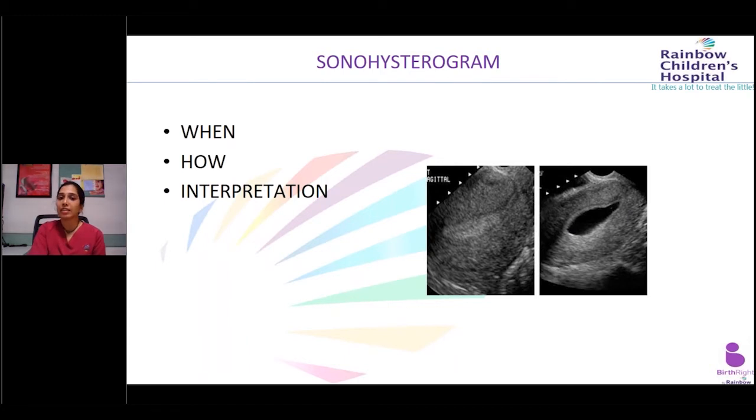What interpretation do you do? When you put in the speculum, the first thing you observe is whether your cervix is good enough. Is there an erosion? Is there a white discharge? Then once you try putting in your catheter, you know whether the catheterization is easy or difficult, and which way it is going. Is it going straight and down? Is it going straight and up? So you know the direction of the canal.